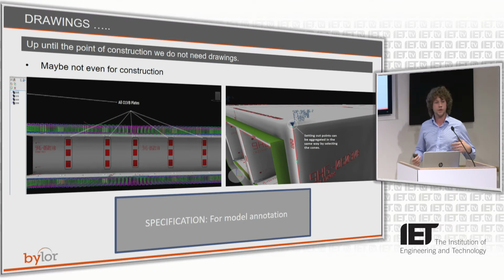Engineers use the model. Everybody just uses the model. Drawings are a hassle up until the point when you reach the building site itself. Because at the minute, querying data from the model's fine if you're in an office environment and you've got a mouse and a keyboard. But then once you move on to site, using standard applications for iPads and Androids, it's quite difficult because when you look at things like plates.